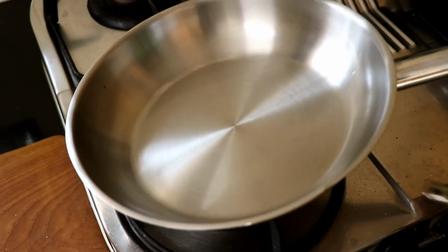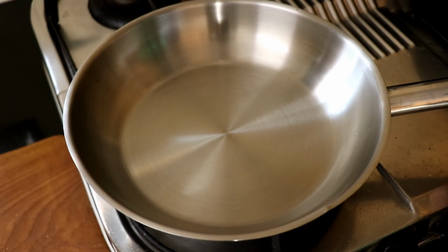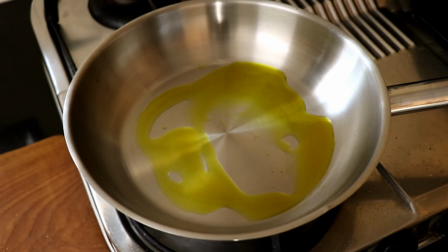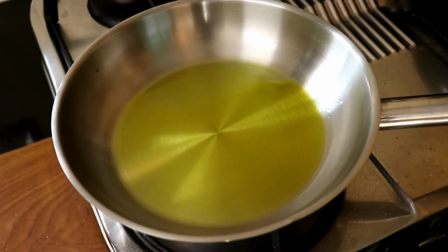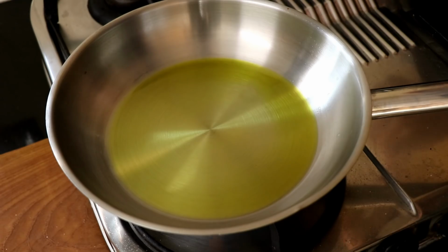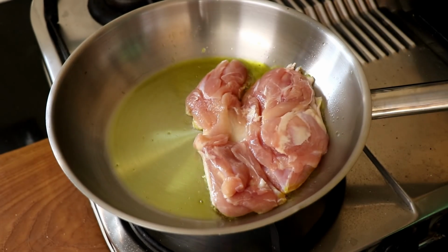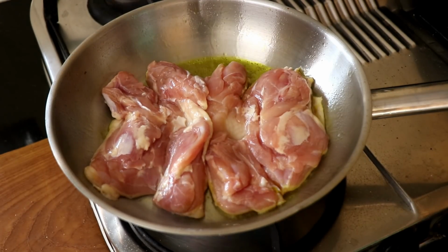So now to cook my chicken, I'm using my stainless steel pan and I've got it on the stove on a medium high heat and I'm heating up some avocado oil. And now you want to let the avocado oil get really nice and hot till it starts smoking. And then you're going to put the chicken in skin side down. Yep, put that chicken in skin side down.